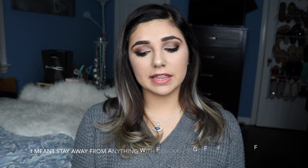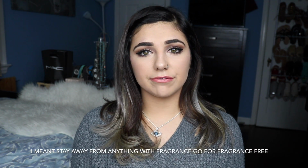Next, also for redness or super sensitive skin, stay away from anything with fragrance because it really isn't good for the skin. It really will irritate it as well.